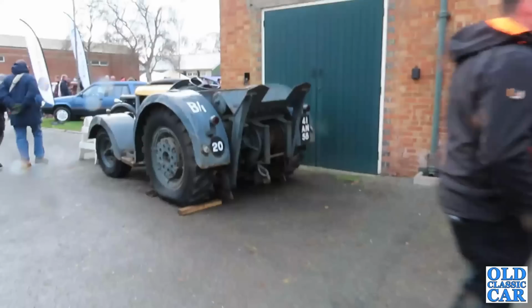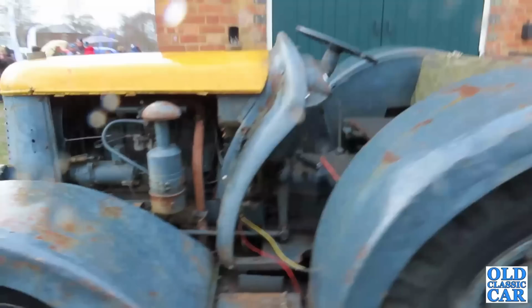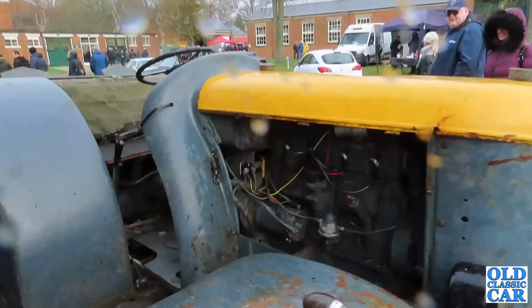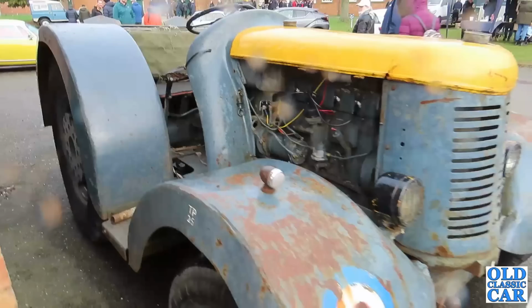A lot more Land Plus Twos here today than the normal Lands, and here, harking back to the RAF past of this site, the former airfield, is an RAF spec David Brown tractor or aircraft tug. These would have been used to tow Lancasters, Halifaxes, that kind of thing. If I remember correctly, I think it was from Bicester that one of the first Halifax flights took place. That's a beauty, that is.